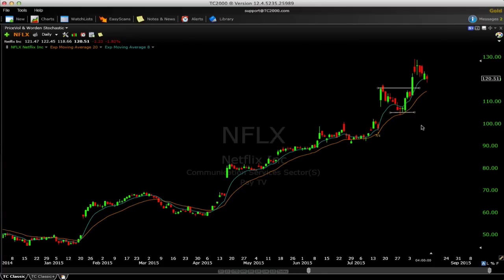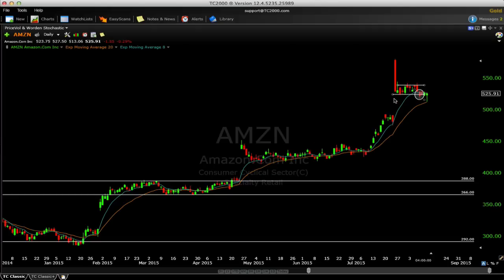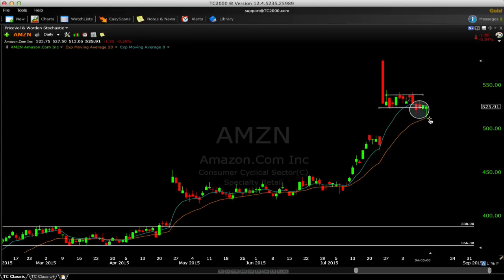Netflix, this one was still down 2% today, but look at where it is. Even though it was down 2%, it's still at the 8-period exponential moving average, so still very fast. Trend is really strong. Nothing's changed in this name. Buying the dip has worked in Netflix repeatedly now for many months, so look to continue that strategy until it doesn't work is sort of the best advice that I have. It's just not my strategy, so I unfortunately am avoiding that one. Amazon, this one closed flat today.